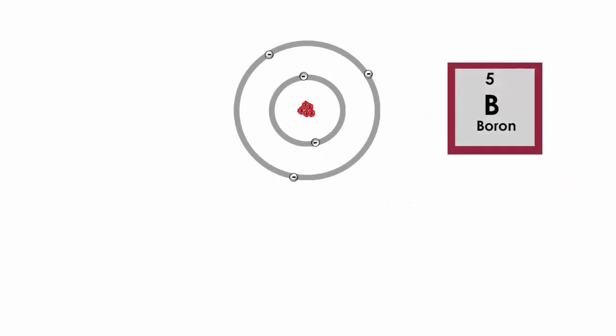The first electron shell can accommodate 2 electrons before it becomes full, while the second shell can accommodate up to 8 electrons. It's bigger. This is why boron has only 2 electrons in its first shell and the remaining 3 electrons in the second shell.